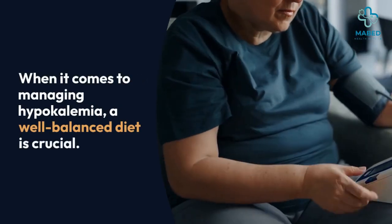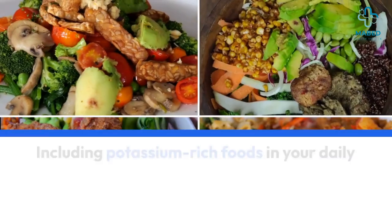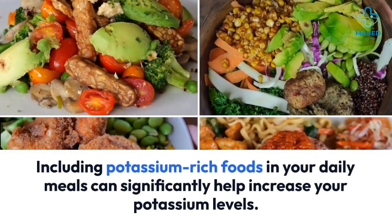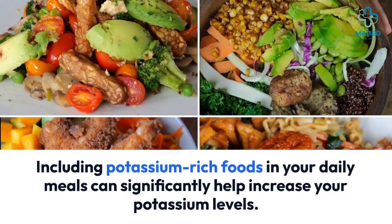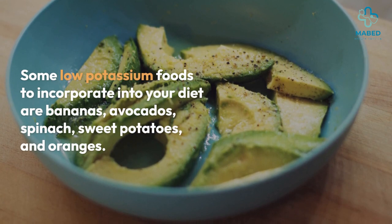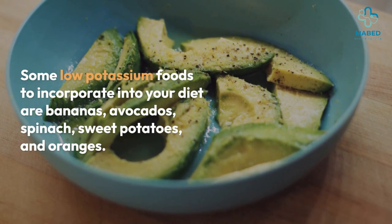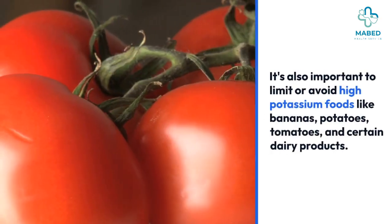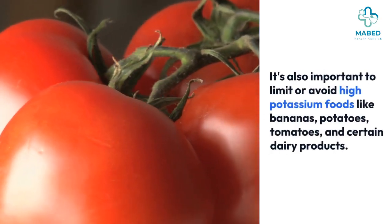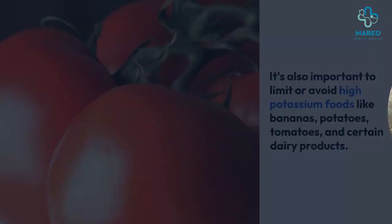When it comes to managing hypokalemia, a well-balanced diet is crucial. Including potassium-rich foods in your daily meals can significantly help increase your potassium levels. Some low-potassium foods to incorporate into your diet are bananas, avocados, spinach, sweet potatoes, and oranges. It's also important to limit or avoid high-potassium foods like bananas, potatoes, tomatoes, and certain dairy products.